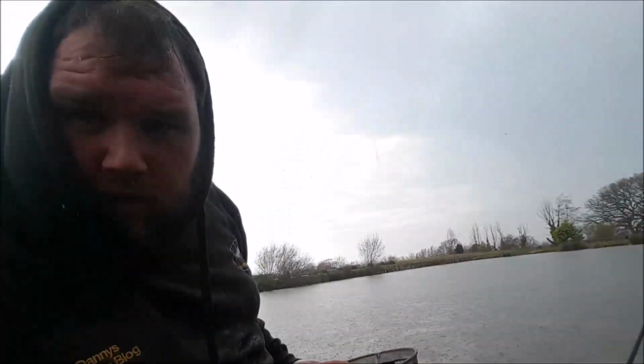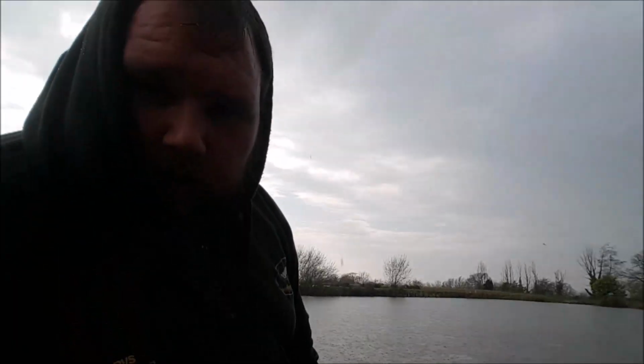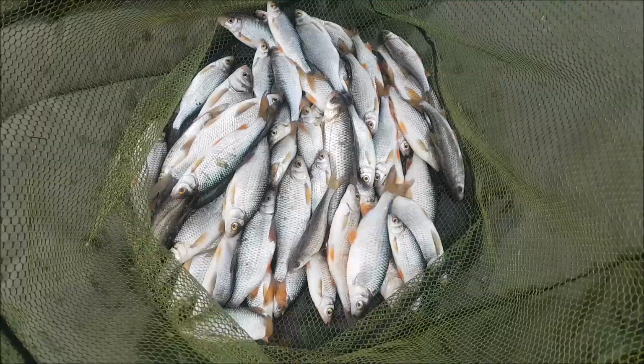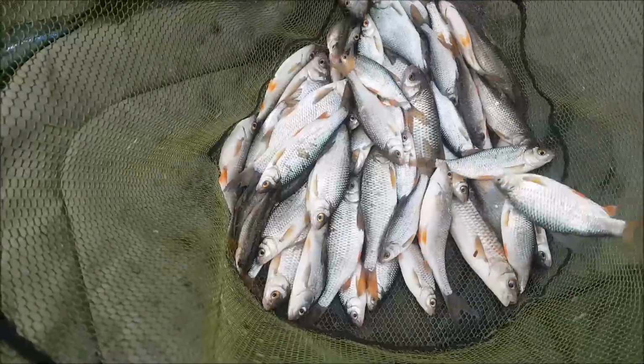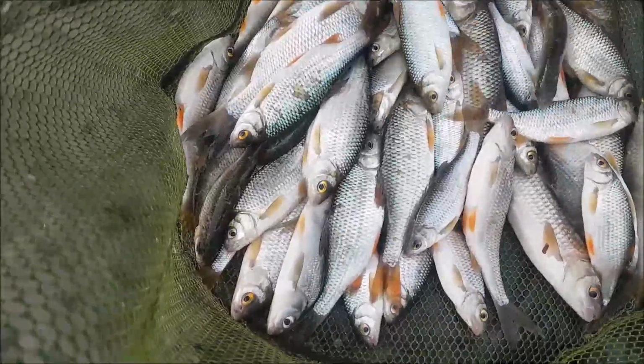So I'm running out of room on my phone really. So what I'll do is I'll just do the nets at the end now. Got plenty of footage. So yeah, the next shot you'll see will be the nets at the end. This is Gary's nets of silvers, sorry. Some lovely fish in there.